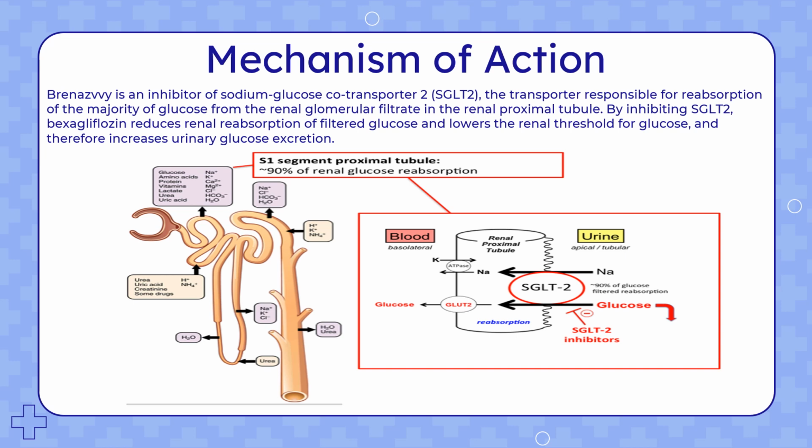So how does Brebzavvy work? Brebzavvy is an inhibitor of sodium glucose cotransporter 2, which is the transporter responsible for reabsorption of the majority of glucose from the renal glomerular filtrate in the renal proximal tubule. By inhibiting SGLT2, Brebzavvy reduces renal reabsorption of filtered glucose and lowers the renal threshold for glucose, and therefore increases urinary glucose excretion.